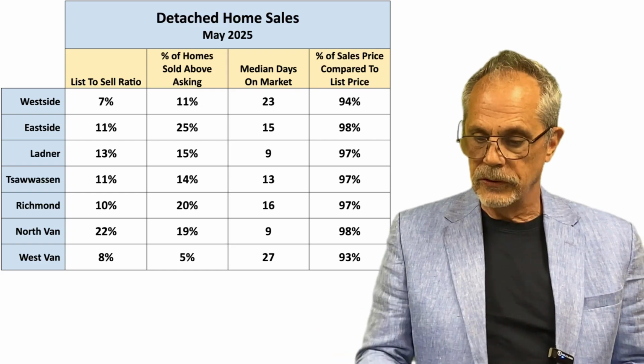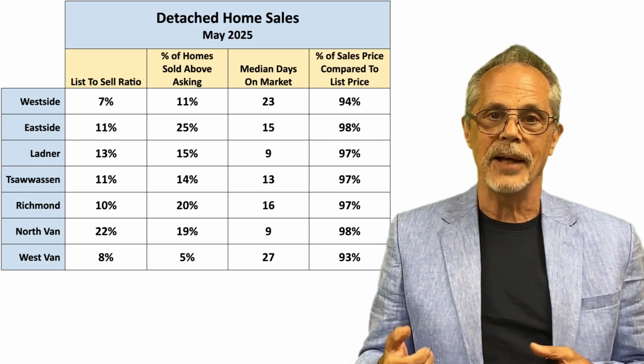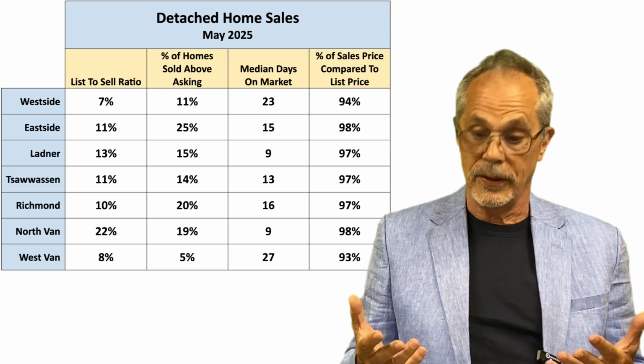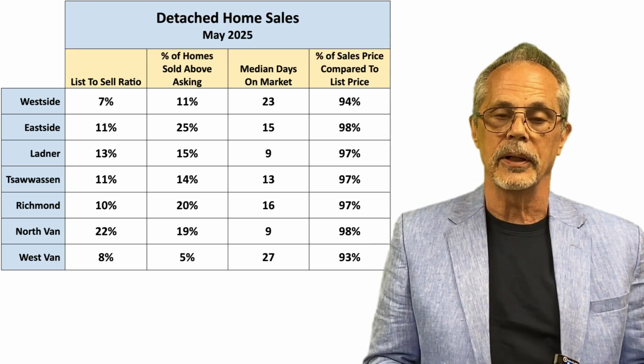And the percentage of sales price compared to asking price, again, they're in the same vicinity except for West Vancouver and the west side. You can see they're down a little more.